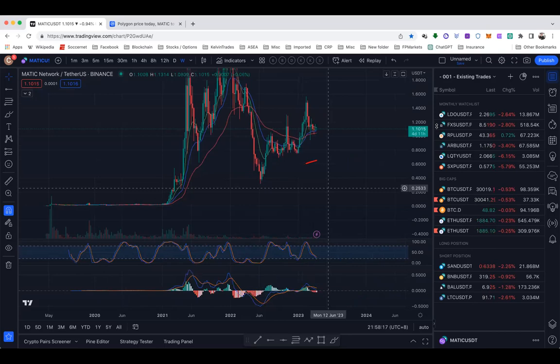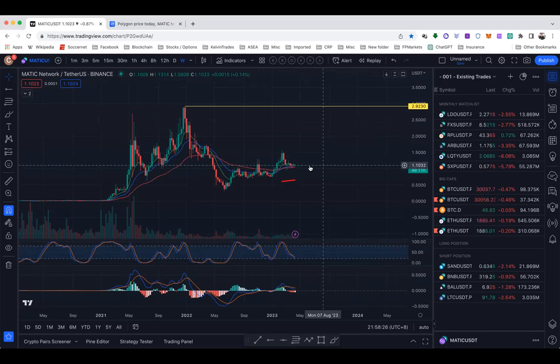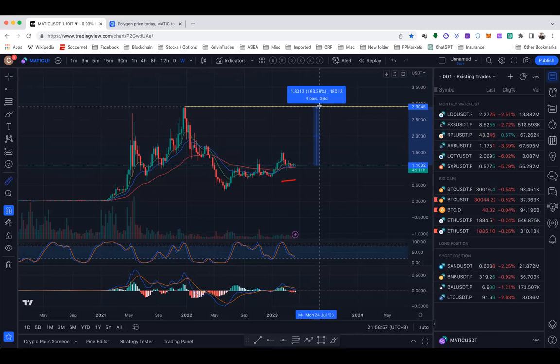So, very simple. Firstly, the question is, when the next bull cycle comes, when the next bull market comes, which I think will be in 2024, 2025, do you believe that the price will go back to its all-time high? First, you need to ask yourself, do you believe or not? If you believe, then if you buy now, you would make at least 162% in about 1 to 2 years.